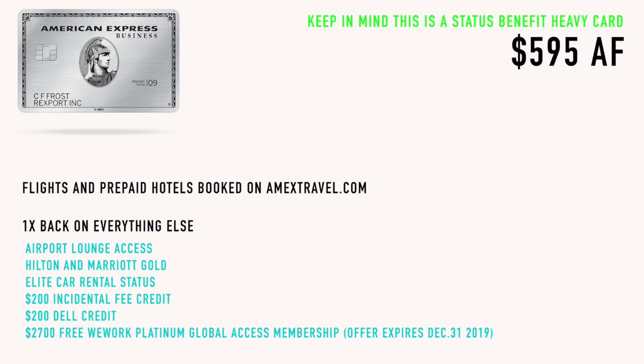Now, in addition to that, you get that $200 incidental fee credit. You get that $200 Dell credit that I have used already. And with the Dell credit, I was able to stack that offer with eBay, so I was able to get a lot of cash back as well. And you guys also get a free WeWork benefit, which is incredible.